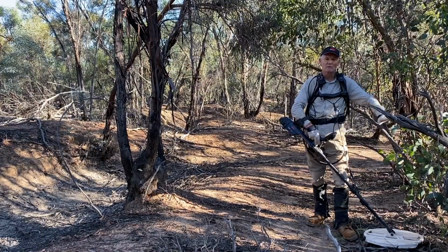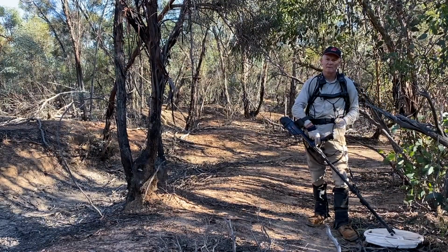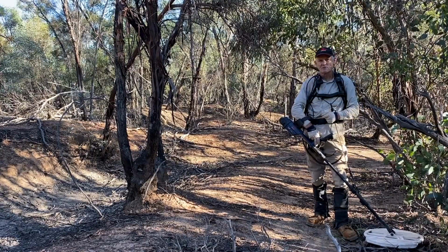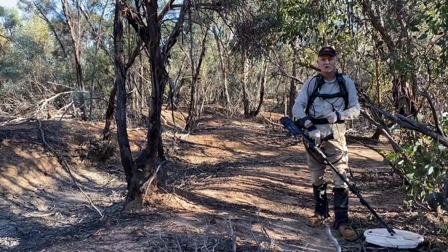The old timers wouldn't have bothered digging out at the side here. It's just not concentrated enough for them. They were looking for the centre of the gully where the richest gold was.